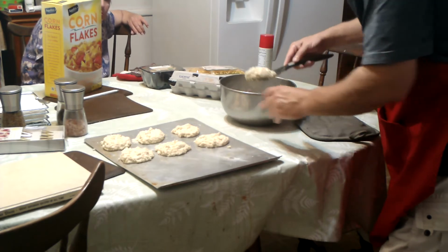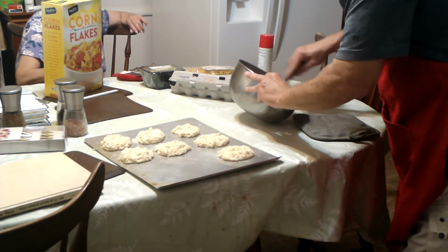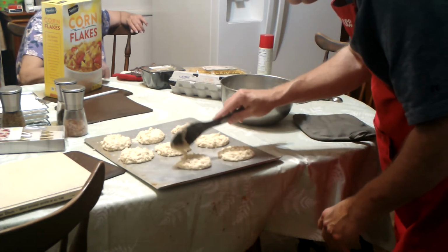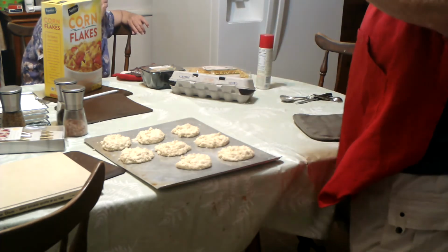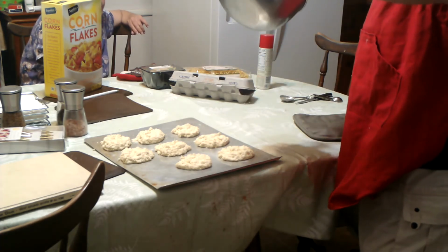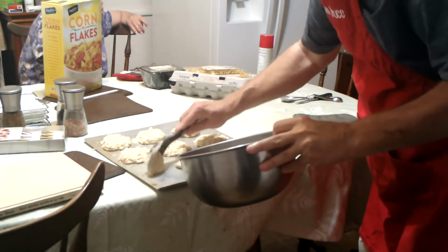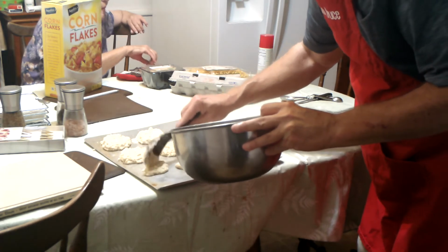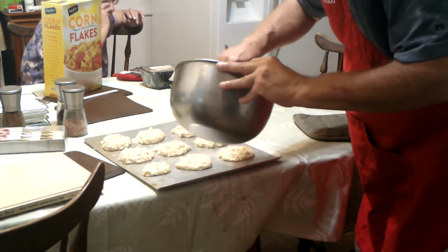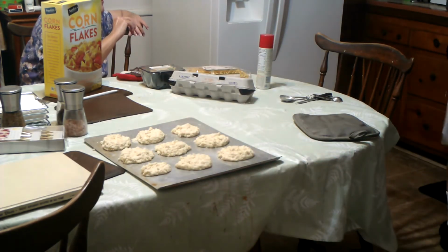Yeah, this will make 9. Oh, those are going to be 9. If a little small. Make sure we scrape it all out of the bottom. Yeah, this one might be a little small. That one might be a little small. There we go, folks.